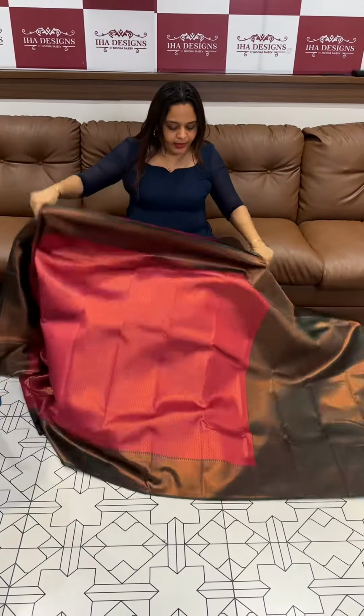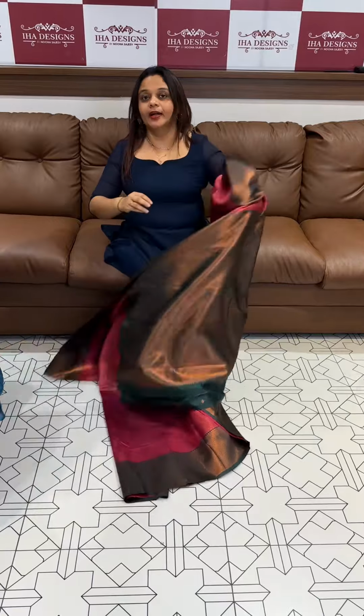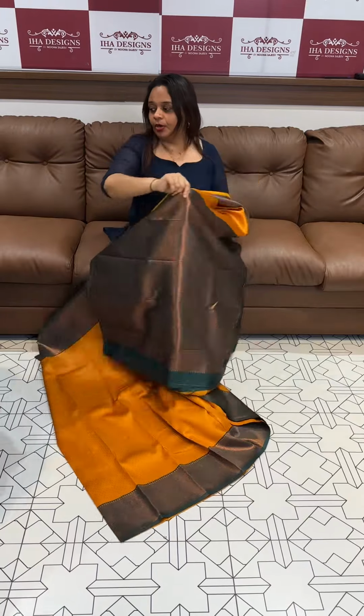Next, Rani with bottle green. Rani pink body, bottle green contrast, bottle green color pallu and blouse. Next one is sunset orange with bottle green. Sunset orange and deep green tone. Next one is different.